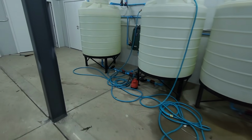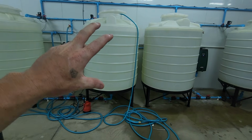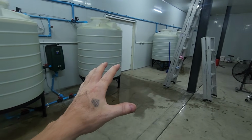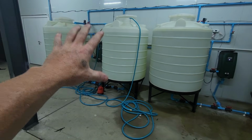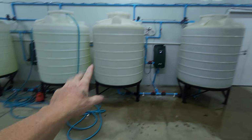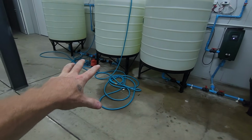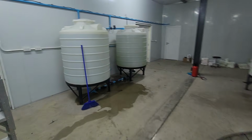We have been having some water issues in this building as we only have a 3,000 liter reservoir outside the building that brings in city water. So in the event that we need more than 3,000 liters per day, which sometimes we do, we end up taking our extra from these 2 reservoirs and using this hose to transfer it from there into whatever tank we needed. So that's why that system is there. But overall, everything's looking good out here.